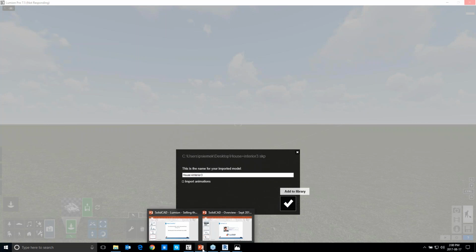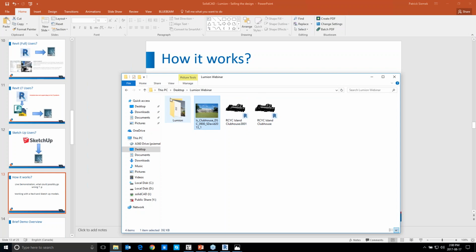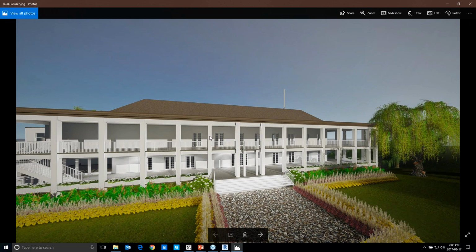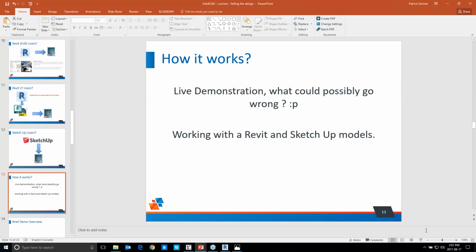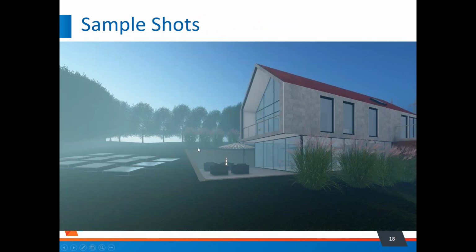So while that's loading, I'm going to jump into the presentation here and kind of give you guys some samples. So if you remember that garden here, here's what we did earlier. This took literally about 25 minutes: importing the model, adding some lights, adding some random gardens, and then rendering it. And all we did here was go into the edit within Windows 10 pictures and just added a little bit of a vignette around the borders to give it a more natural feel. So we can take a look at some samples while that's loading. We'll come back to that in a moment.